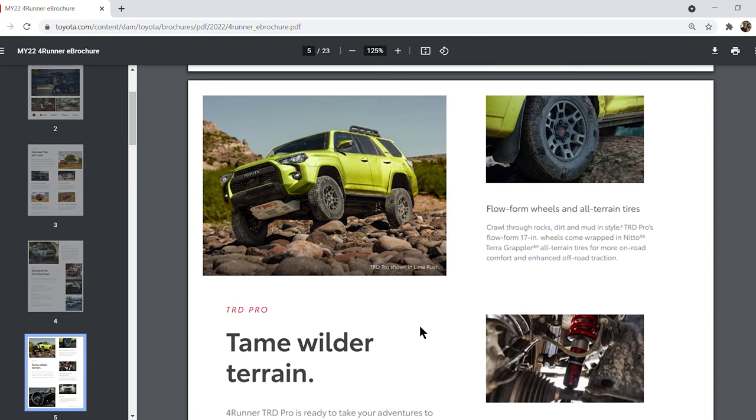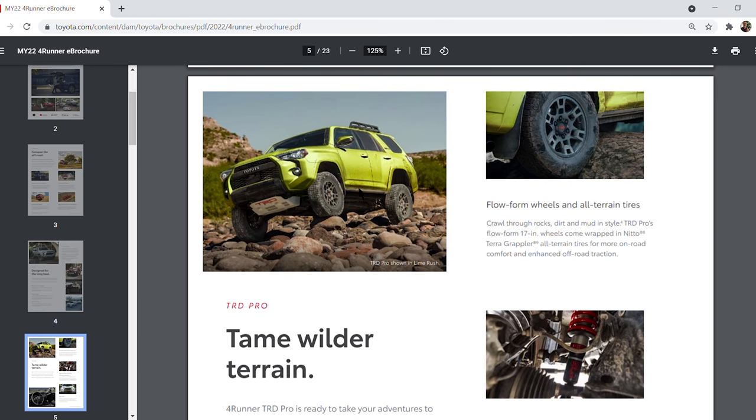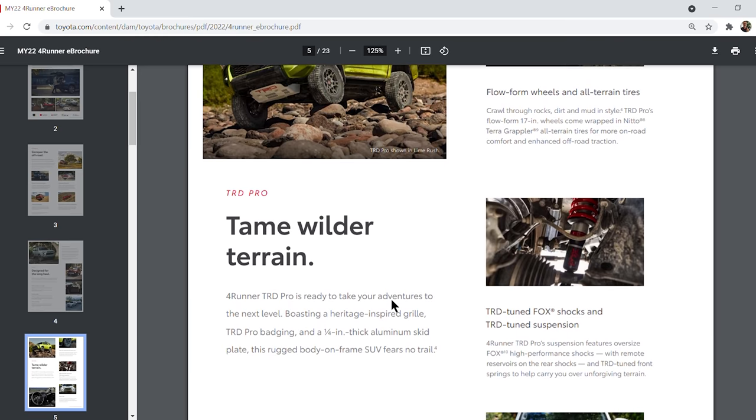What do you think of that Lime Rush, everybody? What do you think of these rocks? Look what it can do. What a shocking color. This is the most shocking color since probably Voodoo Blue. This is the most dramatic episode yet on the next episode of 4Runner Bachelor.